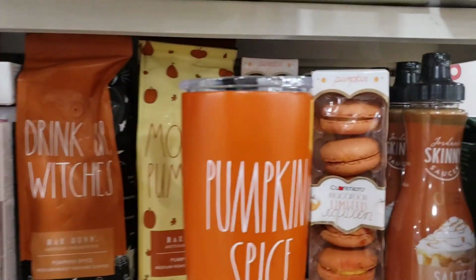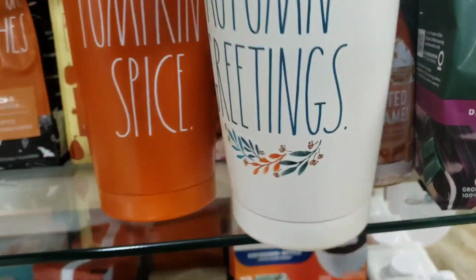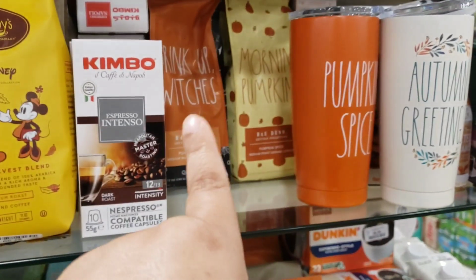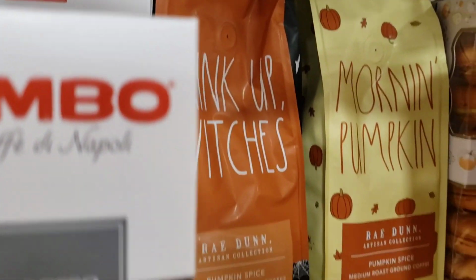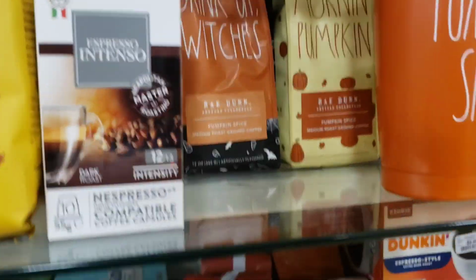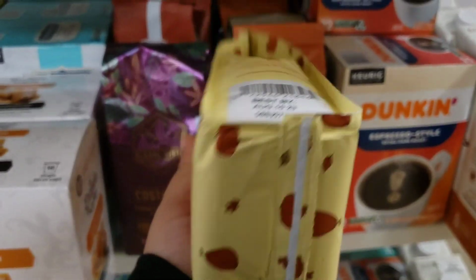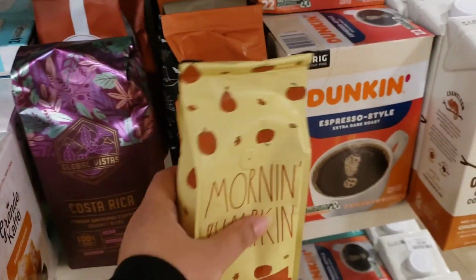Okay guys, so I did not know this was a thing. Did not know this was a thing. Okay, I know about these right here, but these right here, nope. Pumpkin spice medium roast coffee. What? $6.99. Wow.